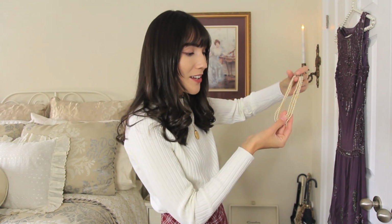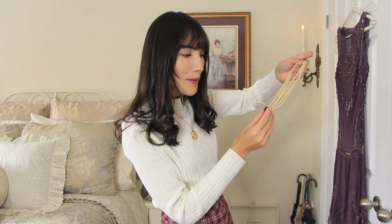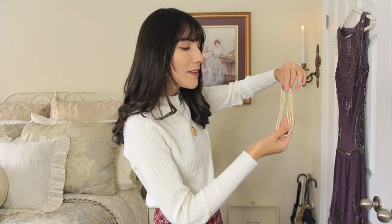It looks like this. I got this at the thrift store. I think it was $1. It was really, really cheap and just stunning. It has 3 little strings of pearls and then 1 little black pendant in the middle, and I just think it's so beautiful. It sits so beautifully on the collarbone. I feel like it has to be really old just because of the clasp. I feel like a lot of modern necklaces don't have this clasp. I've only seen this in my grandmother's necklaces, but I think it's really beautiful.